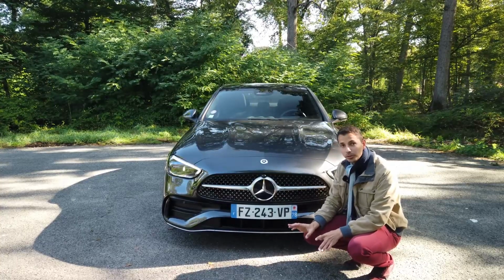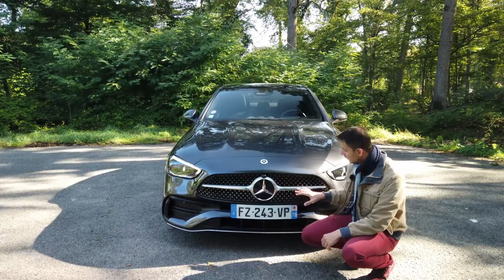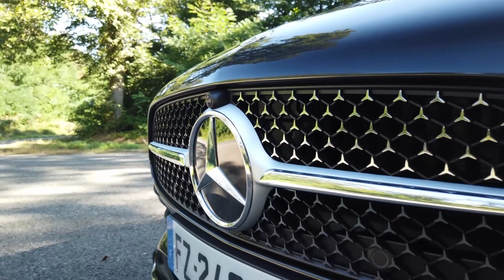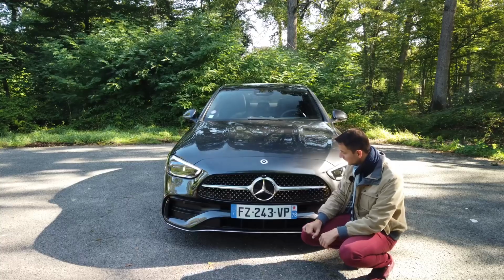If you find something better, tell me in the comments. I want to see. For me, Mercedes is the best. New grille here, filled with little stars, Mercedes all over the place. That reminds me of this star here, but there, filled with little chrome ones. It looks really good. I really like that little detail.